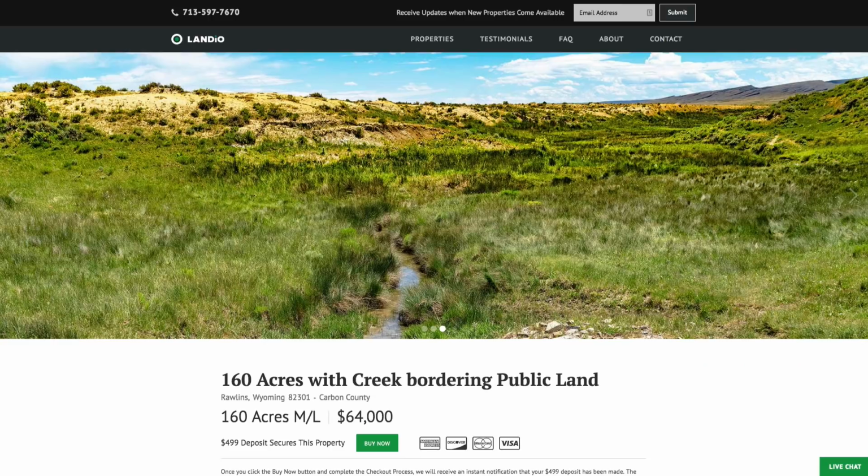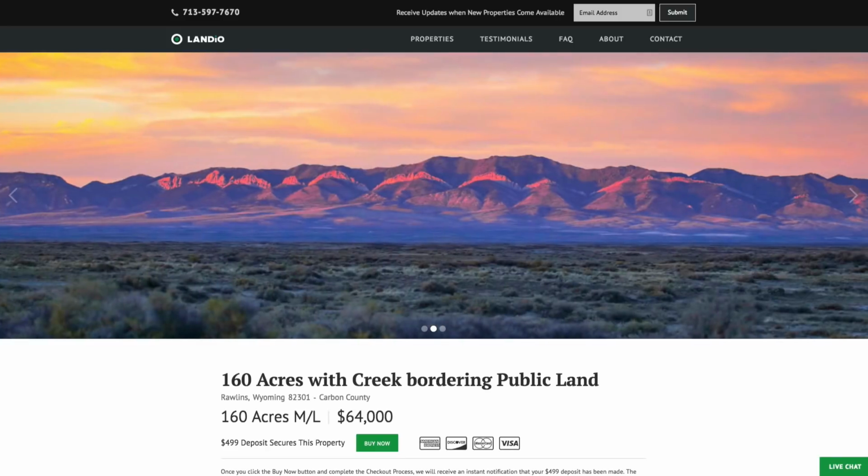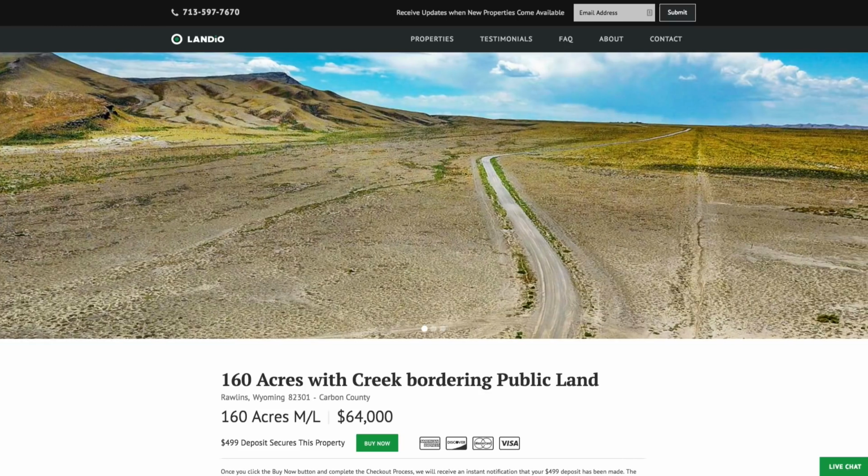We have this 160 acres in Wyoming with the creek running through the northeast corner, bordering 640 acres of BLM land to the north, and then 640 acres of state land to the east, just a few hundred yards from County Road 497, and amazing mountain views surrounding the property.